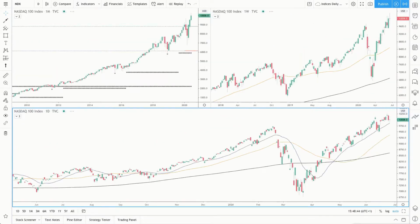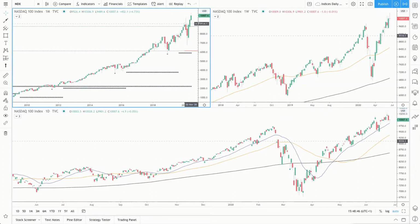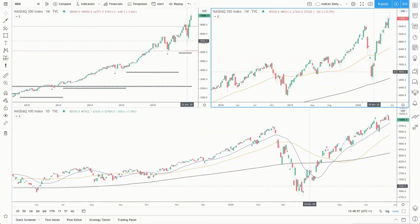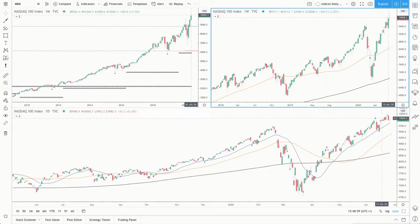If we move across to the Nasdaq, starting with the monthly, we can see that June is printing new all-time highs. On the weekly time frame, price is above the 200 and the 50 simple moving average, a good bull trend in play since finding support around the 50 simple moving average.